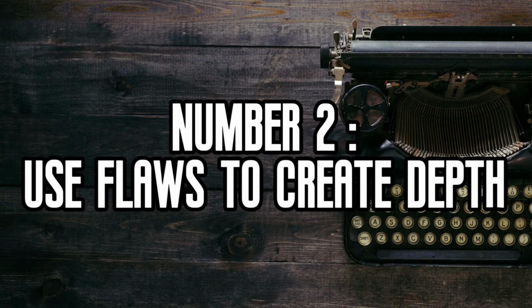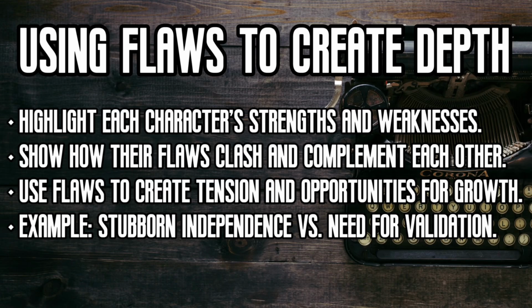Number 2, use flaws to create depth. Perfect characters make for boring romances. Real relationships are built on embracing flaws, not pretending they don't exist. Give your characters strengths and weaknesses that make them feel real, and show how these traits both attract and challenge their partner. For example, maybe one character is stubborn and fiercely independent, which clashes with the other's need to feel needed. This conflict creates opportunities for growth and makes their relationship dynamic.